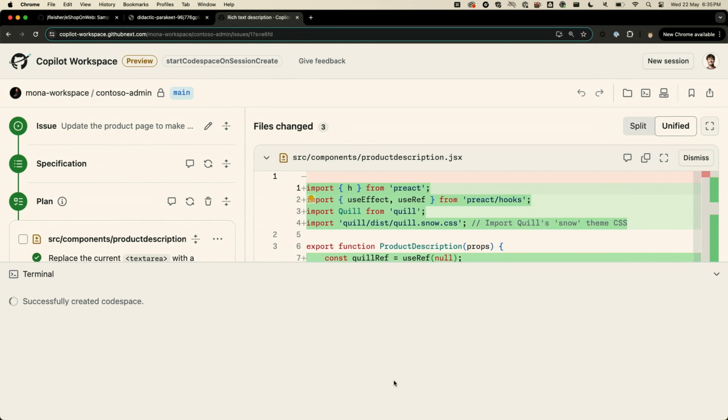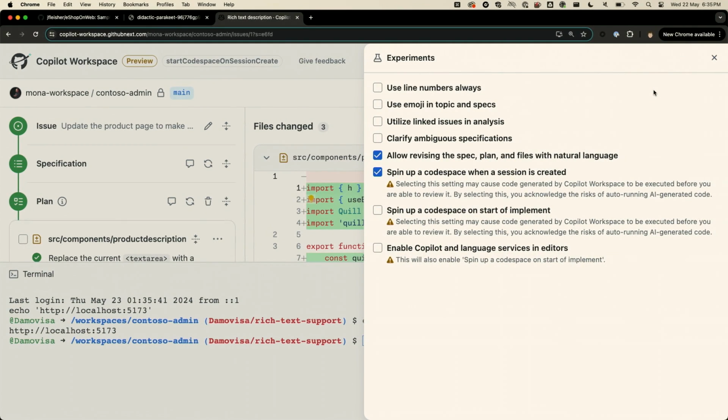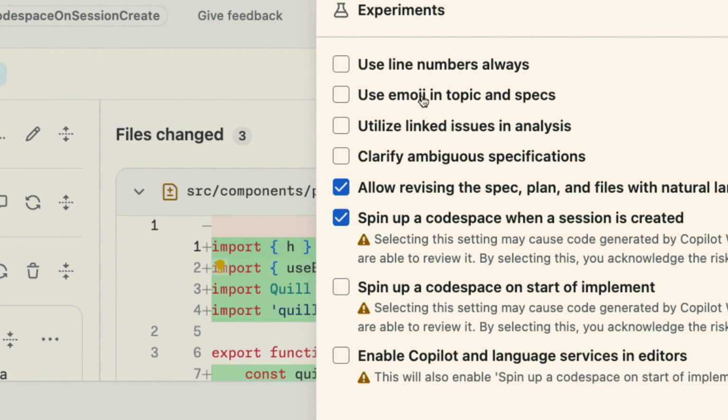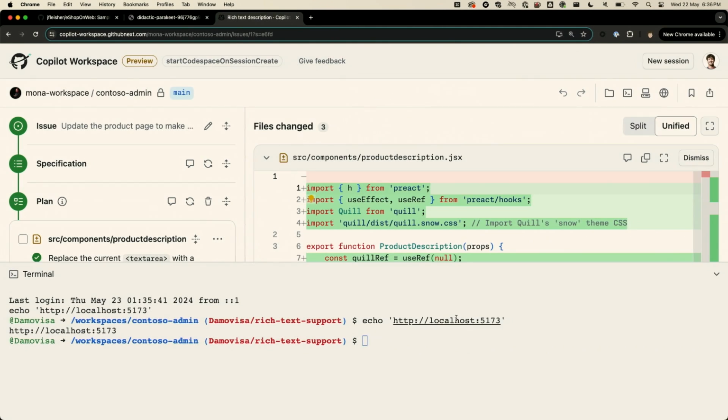Yeah, and we're not assuming that it's going to get the code right every time, which is why you're in control here. Actually, it's just spun up. They're experimenting with a bunch of stuff as well, because this is still in technical preview. You have to join the waitlist, where you can do things like really important stuff, like making sure you can use emojis in the topics. But also, there's stuff around clarifying ambiguous specifications. So if it doesn't quite understand what you mean, it might actually ask you to clarify. So they're experimenting with a lot of these things as well.